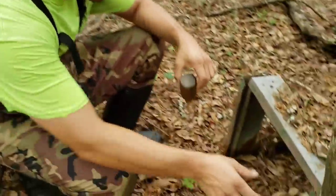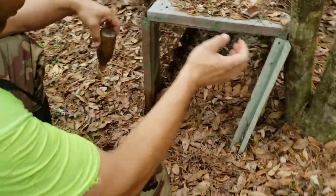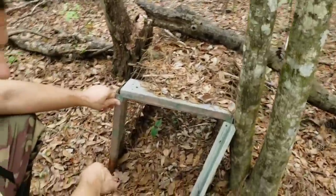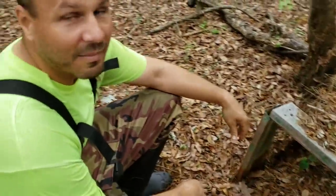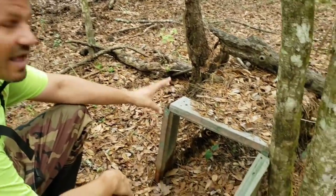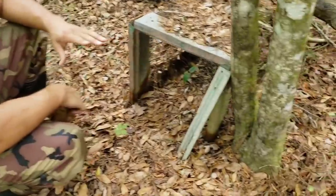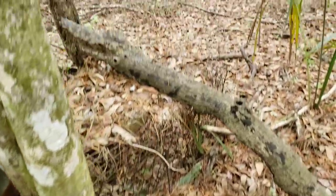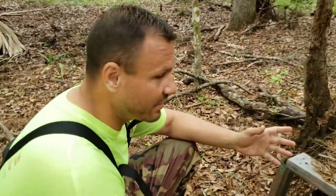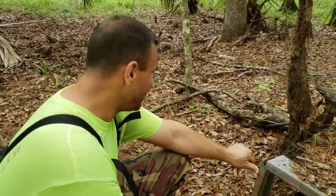Another trap. Not sure how this one works. Nothing in it. I'm starting to think they were actually catching bait to catch the big boy. I think raccoon, possum, piglet, just about anything, anything to use as bait in a bigger pen area to try and catch swamp ape.